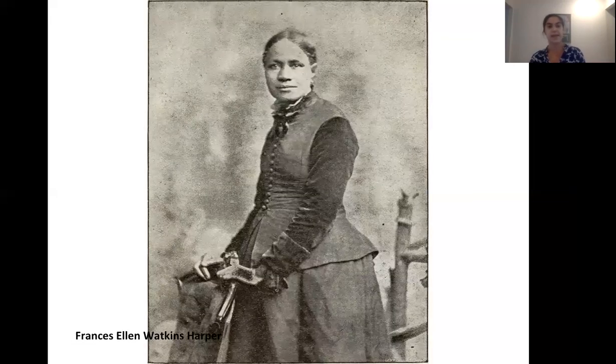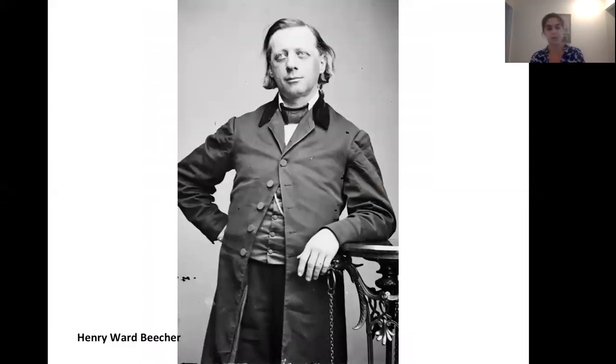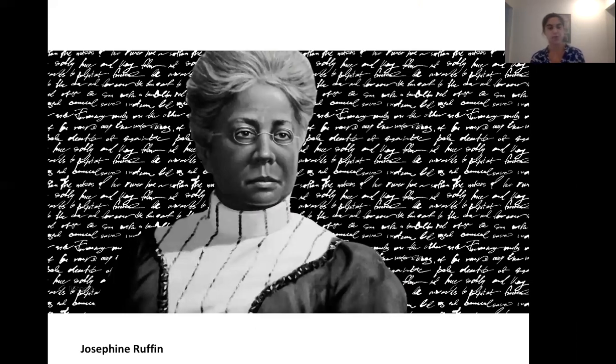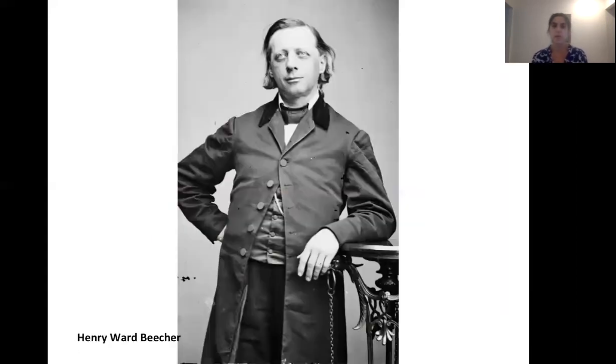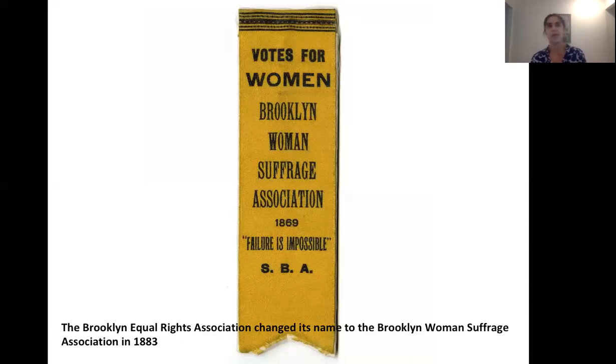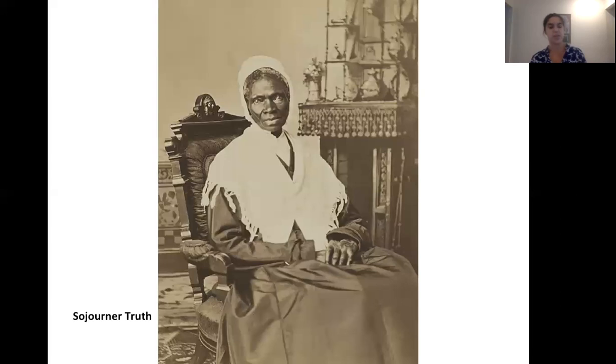Among them were Lucy Stone, Frances Ellen Watkins Parker, who also helped found the National Association of Colored Women's Clubs, Henry Ward Beecher, whom I spoke about just a moment ago, Sojourner Truth, and Josephine Ruffin, who also founded the nation's first Black women's newspaper called the Women's Era. So these reformers, these advocates, were also mapped right onto the people who were part of and who supported the Brooklyn Women's Suffrage Association.